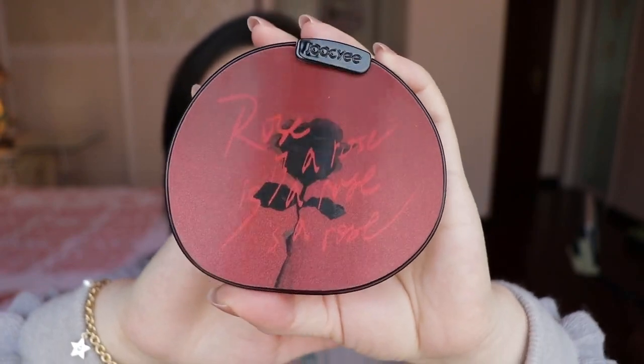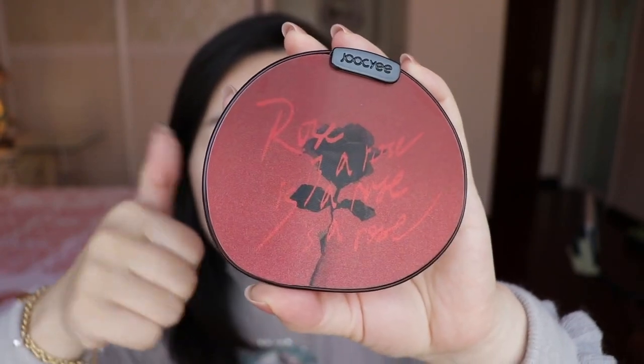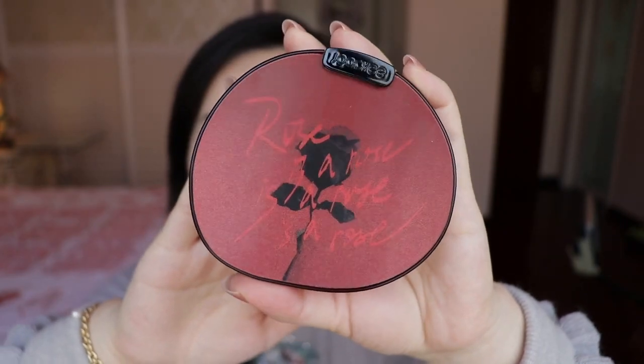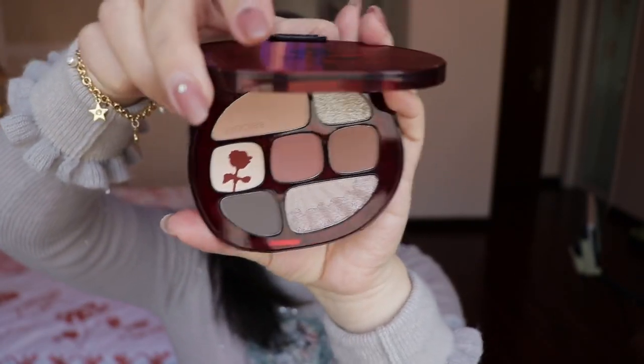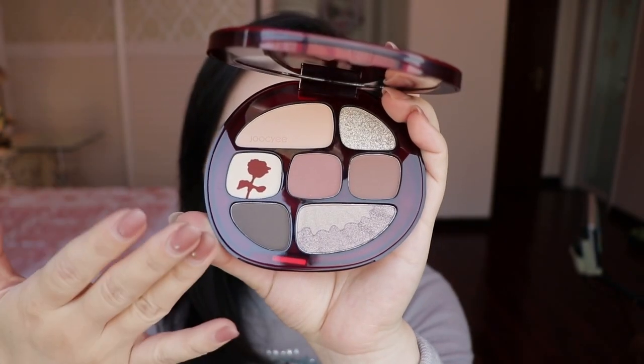First of all, just from the packaging itself, the box is rose themed. Look at the packaging. It's absolutely beautiful, Valentine's themed. And from inside, it's just a protection sheet. And let's have a look at the palette itself.